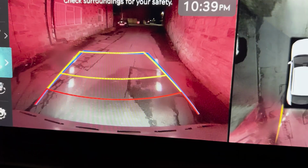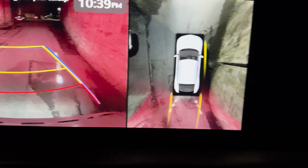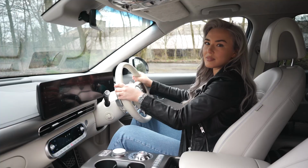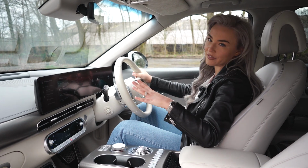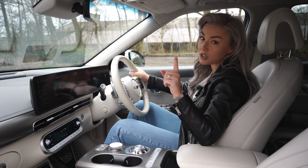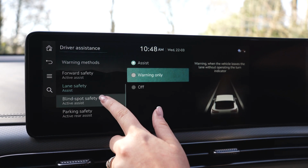They're so handy at night, especially when you need to pull out of a busy car park. Everyone seems to stop and let you out first. Wizardry. Now, as usual with Hyundai Group products, you get great safety features as standard, but you can customise them using this screen. Turn them off, turn them up, turn them down, it's your choice.